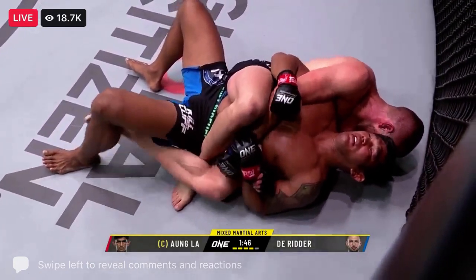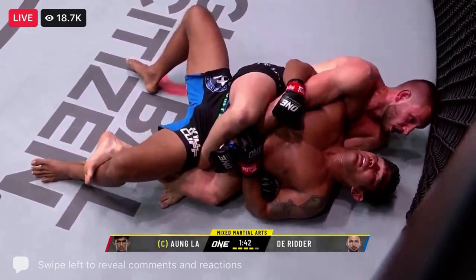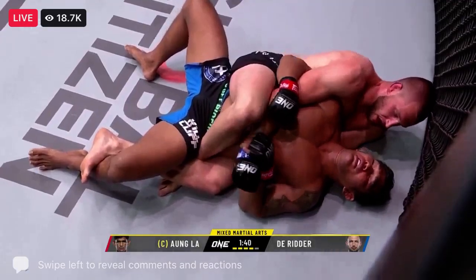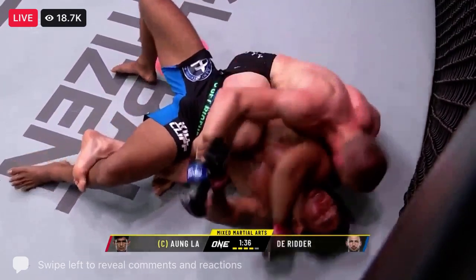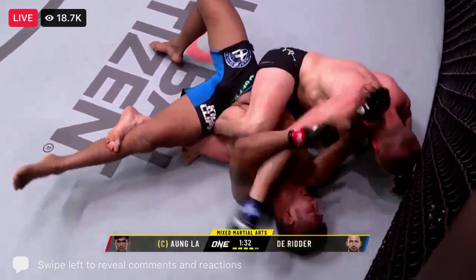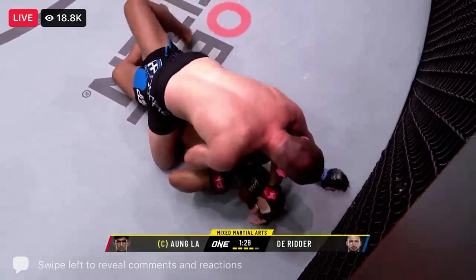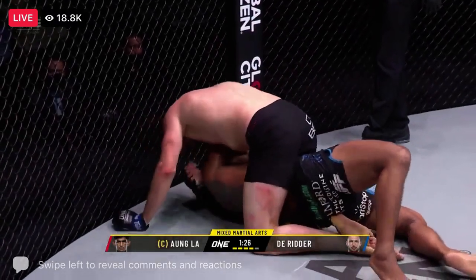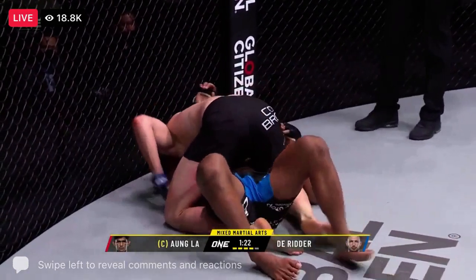What are the options for Aung La here, Dragon? Well, he's got the pressure to the right side, so you can see that he's on the foot side. That's where his body weight is leaning. But the way that Reinier de Ritter has the leg triangled makes it even more difficult for Aung La to move. See how his left leg is kind of trapped there? Now he's doing a good job of removing that, but as I say that, Reinier de Ritter transitions into full mount.